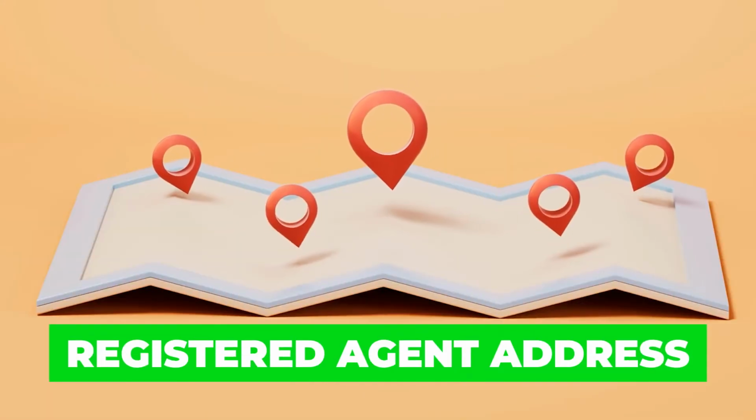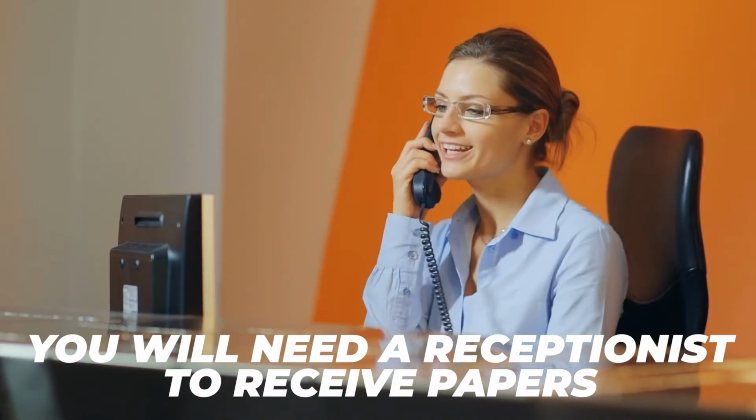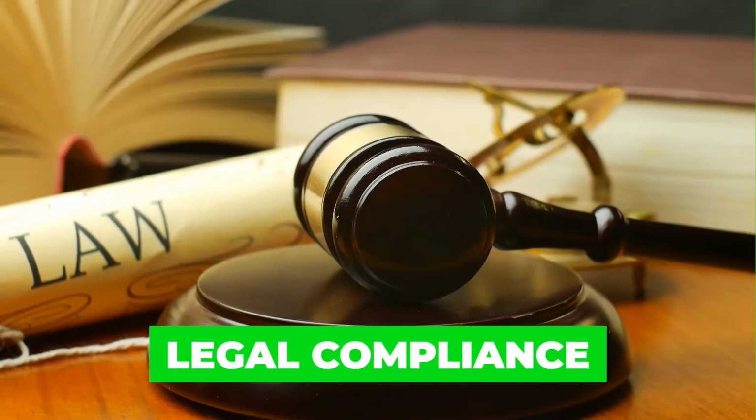Fifth, registered agent address. If you are planning to be your own registered agent and use the virtual address for the registered agent address, there will need to be a receptionist to collect any legal papers. Otherwise, you're gonna need to use another physical address like your home or hire a registered agent. Sixth, legal compliance.